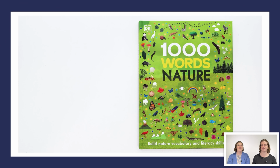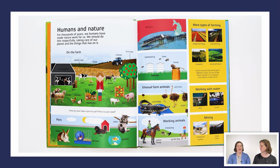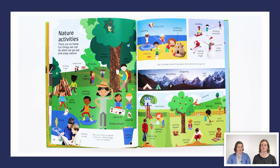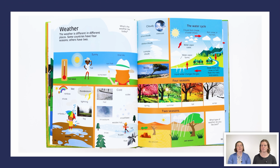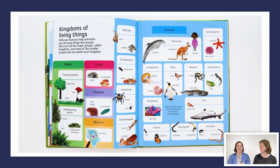Okay, and lastly in science, we have the 1,000 Words Nature. So this is a beautiful picture book with 1,000 nature vocabulary words across 29 different spreads. Real world photos mixed in with beautiful illustrations covering all sorts of topics: animals, habitats, weather, seasons, and life cycles, with questions throughout, so it keeps you engaged with the student and helps them remember these different facts and the different vocabulary.